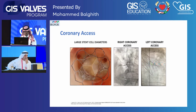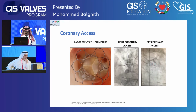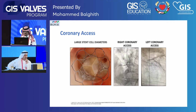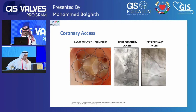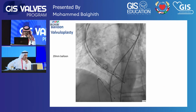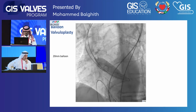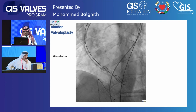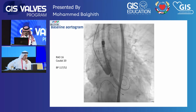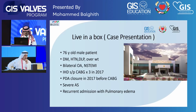This is a demonstration of how you cross, engage, or access the right coronary here, and you can see a very selective engagement, and even in the left coronary if you use this technology, because of the large cells, it will be easier to cross such a valve. This is a demonstration in one of the European centers. Most of the time, you have to pre-dilate and prepare the valve nicely, and then go with the implantation. What we're going to show you here is one of our cases.